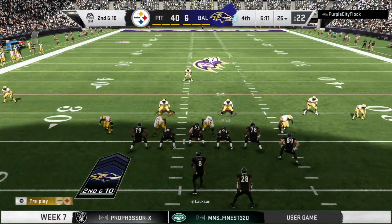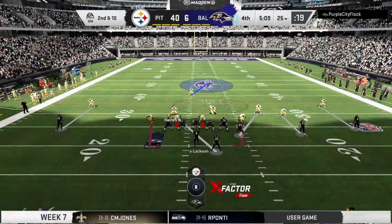Well, they had the run for no gain. Now they'll try again from the 25 on second and 10.